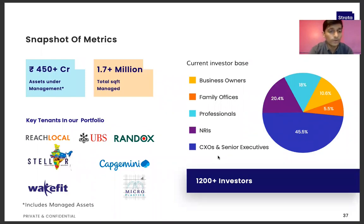Thanks to all of you for the trust you've shown us, we've been able to build this portfolio and a robust platform with all the feedback you provided. Today we manage close to 1.7 million, 17 lakh, square feet of office space and warehousing across the tenants in our portfolio.